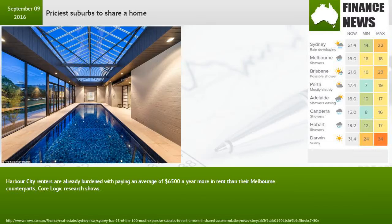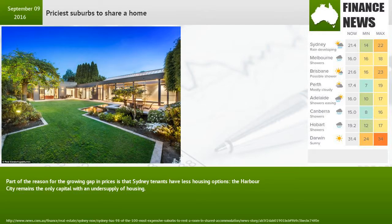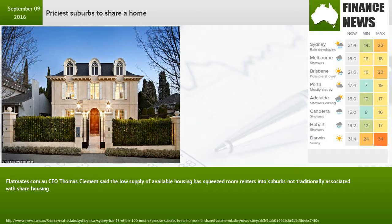Harbour City renters are already burdened with paying an average of $6,500 a year more in rent than their Melbourne counterparts. CoreLogic research shows those renting Sydney units also pay $10,400 more in yearly rent than Adelaide unit renters and $5,200 more than Brisbane renters. Part of the reason for the growing gap in prices is that Sydney tenants have less housing options. The Harbour City remains the only capital with an undersupply of housing.